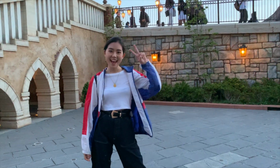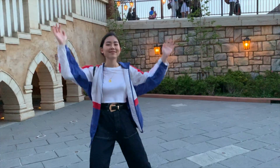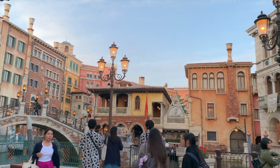This was when we reached the Mediterranean harbor, the last land left for us to visit. At this moment, we were practically leaving already, but we just wanted to pass by to take some pictures and also to see what this place was like.